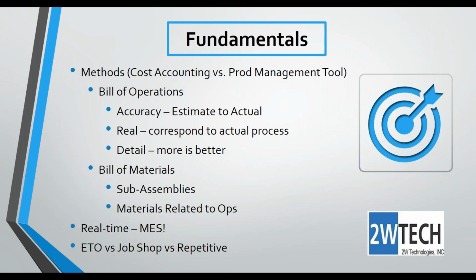But what we need to be aware of is we may need to change those structures to support better and more accurate production planning and scheduling. And again, my rule of thumb is that the bill of operations should correspond to the actual process. In other words, we should be able to, both electronically within the job and physically within the flow of work within the plant, have them look and feel in a similar way.